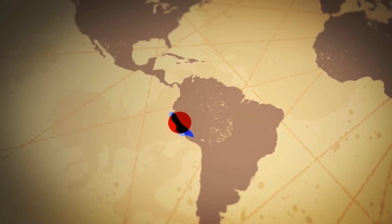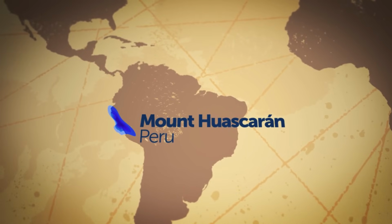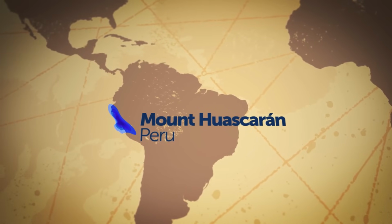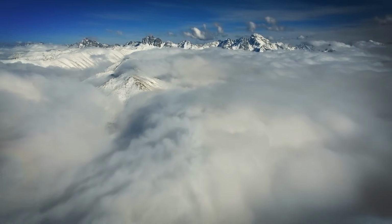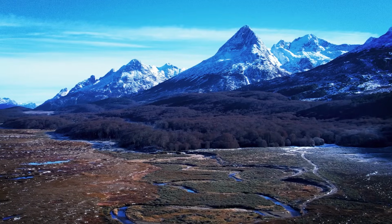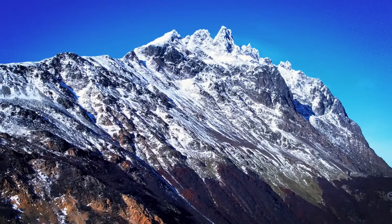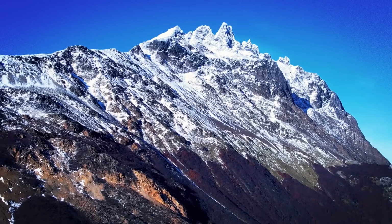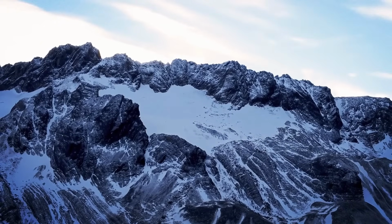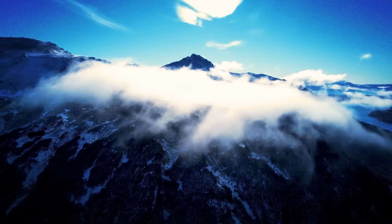It wasn't on the equator as they assumed. The spot lay more than 600 miles south of it at Mount Huascarán in Peru. Scientists believe that the mountain's height had an effect on the phenomenon. This peak in the Andes is the highest point in the South American country. Hypothetically speaking, if a human falls from a height of 330 feet here, they will reach the ground 16 milliseconds later than if they performed the same stunt in the Arctic.